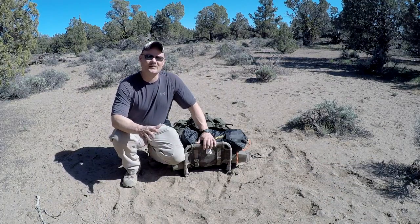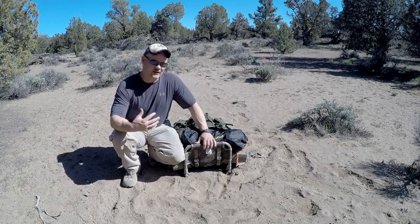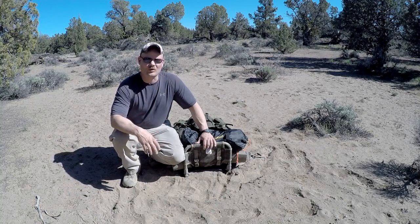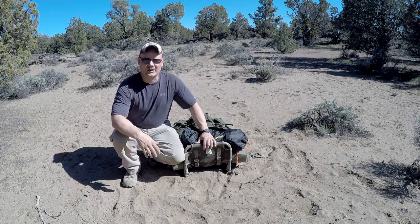So having a tent is nice. I know tarps are easy to set up, and I do it all the time, and also hammock camping, but with a tent I can bring it with me and not have to worry about all the extra stuff. I just set the tent up, throw everything inside, and go have fun.